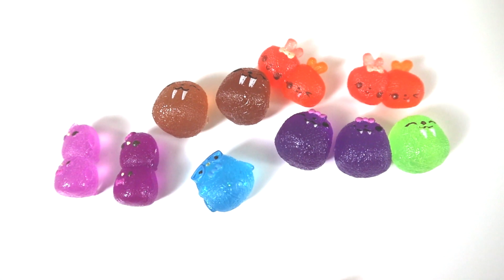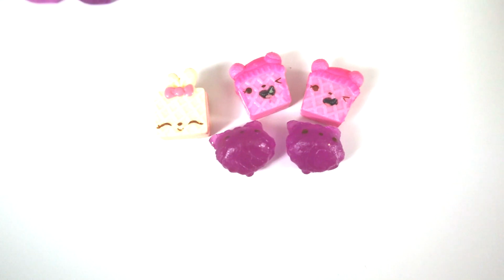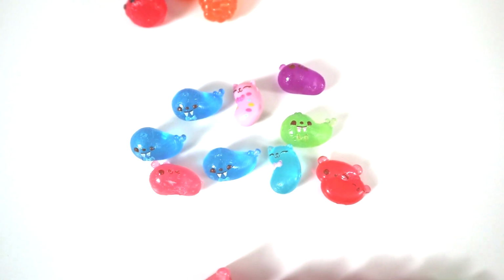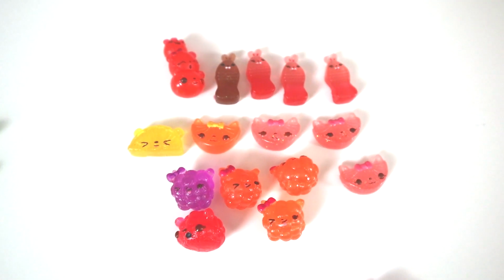These are the gumdrops that we got for the pink group. These are the sweets we got for the pink group. Here's the fruit salad we got for the pink group. Here's the jelly beans we got for the pink group. And here's the gummies we got for the pink group.